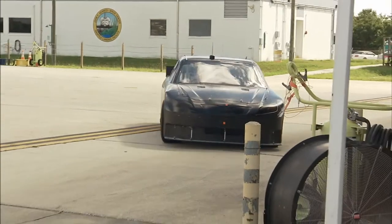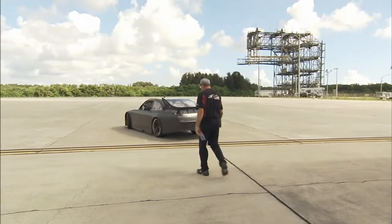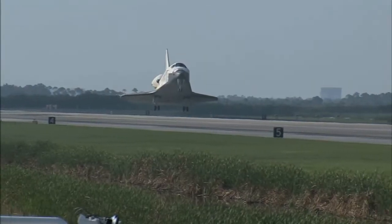Although the Joe Gibbs crew is used to being in the spotlight, some would also like to see the runway's main star. I'd love to see a shuttle land here too.